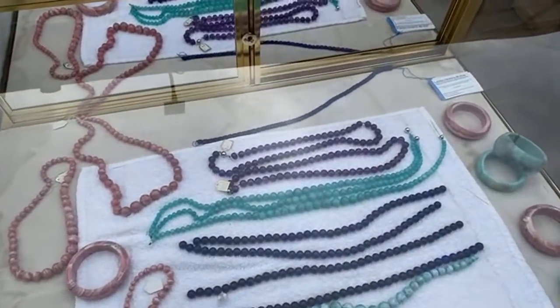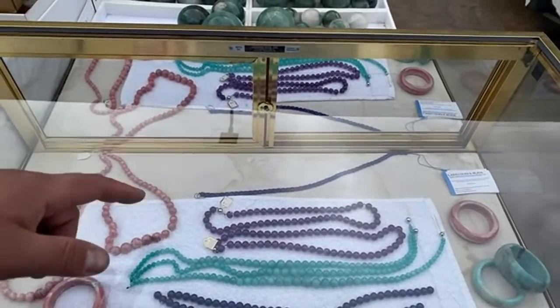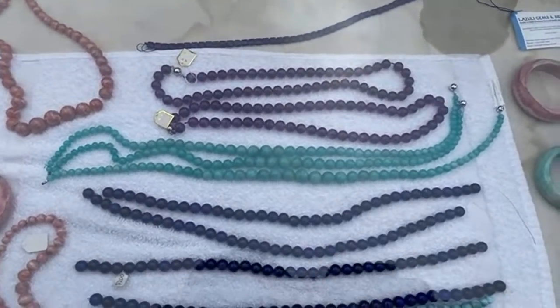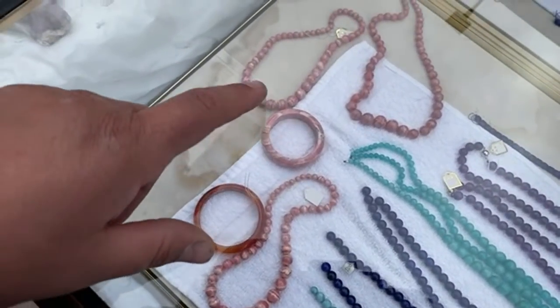Check out those beads. Do you work here, brother? Are these green beads? Are those Amazonite? Oh, nice. Super gemmy. Rhodochrosite bangles. You don't see that every day.